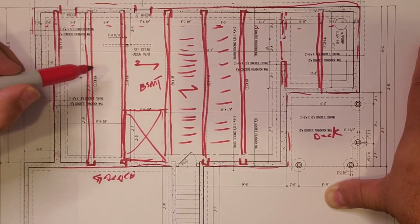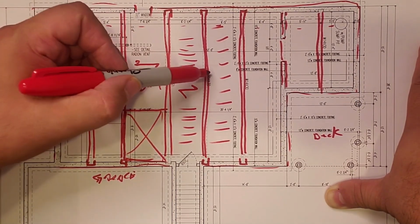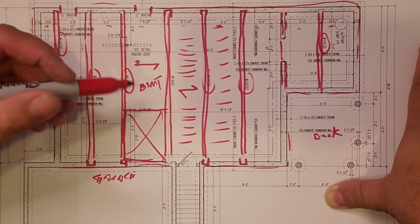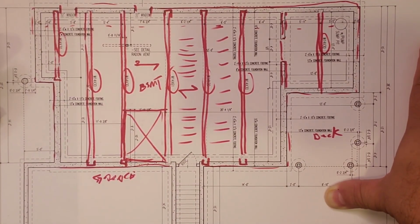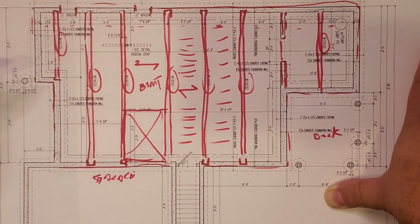But each one of these beams, you can see, called out 14 by 30, I believe, was pretty much the norm. This one here ended up being 14 by 61. I think we have a couple columns that come on down on that one, so that had to pick up a load. But basically, these beams are free spanning the full 27 feet across the inside there.